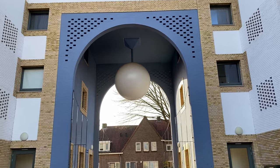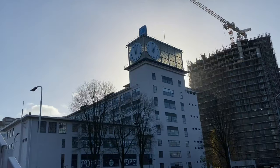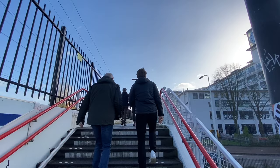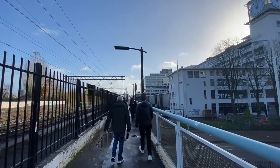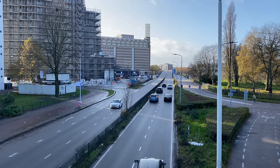Today we are not in the city center of Eindhoven. Instead, we are heading to an area known as Strijp-S. This area is a former industrial site where the tech company Philips used to have their big factories to create things like radios and televisions.